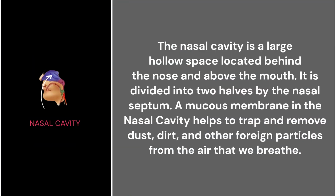41. The nasal cavity. The nasal cavity is a large hollow space located behind the nose and above the mouth. It is divided into two halves by the nasal septum. A mucous membrane in the nasal cavity helps to trap and remove dust, dirt, and other foreign particles from the air that we breathe.